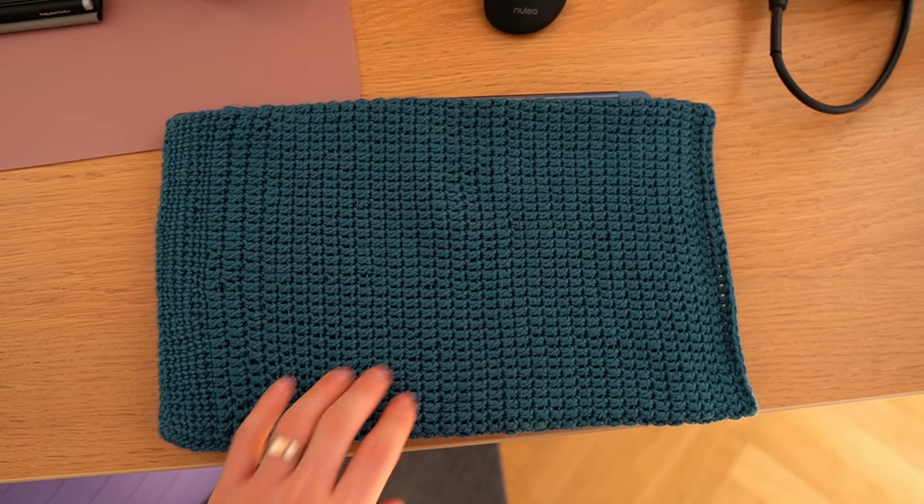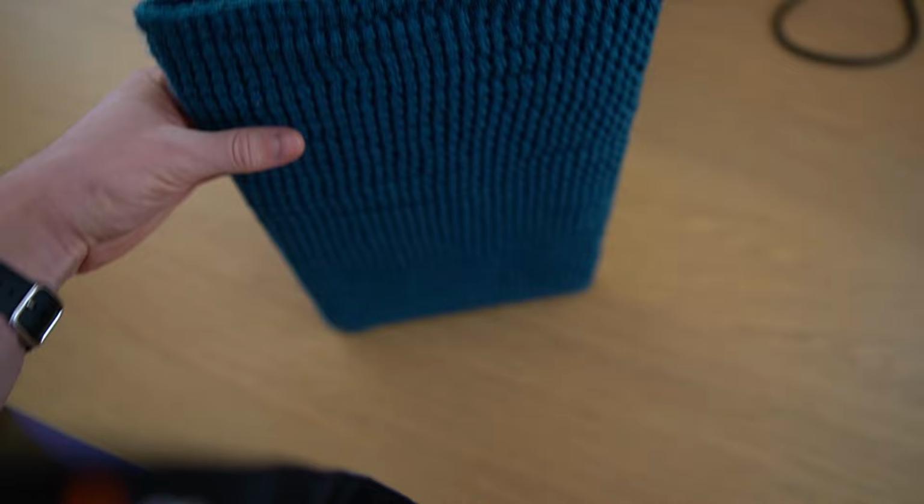As a bonus, if you watch until the end, my wife made a crochet bag for this laptop with matching teal color, and I think it looks cool.